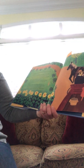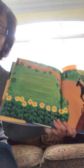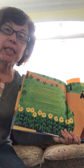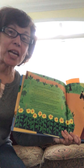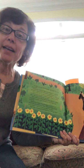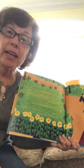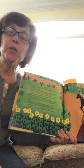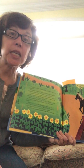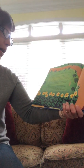Words that give us a clue, or phrases that give us clues. "Can't Jack go any faster?" If he wants Jack to go faster, how is Jesse feeling? If he wants the horse to go faster, yeah, he can't wait. He's impatient. He can't wait to get there. And he's also what? What other emotion or feeling does Jesse have right now? He's impatient, he can't wait, and what do these sentences tell you about how he feels?